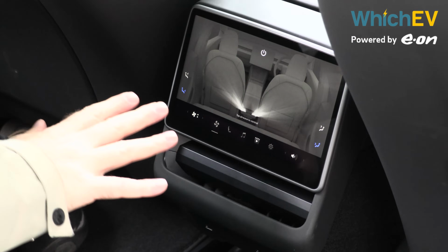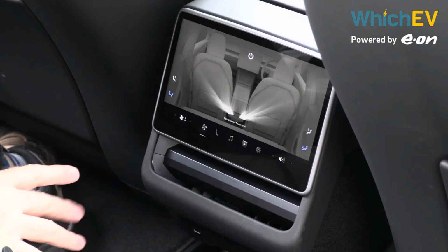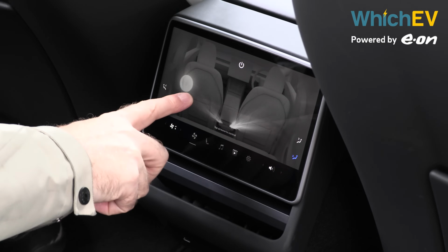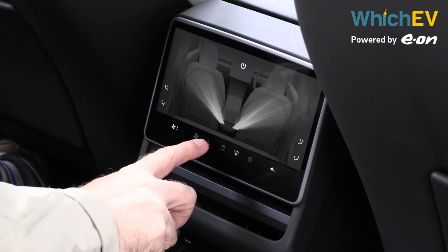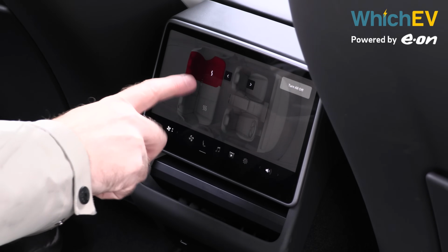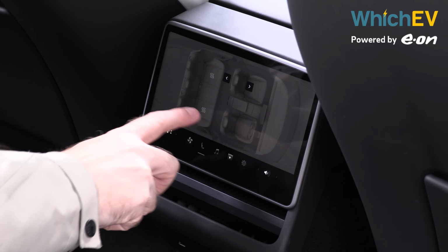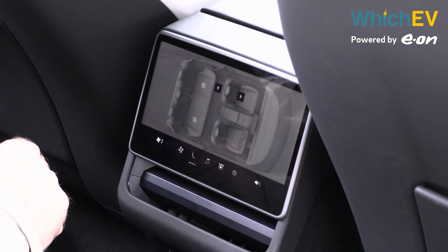The big change is you now have this 8-inch LCD panel in the back for rear passengers to use. So you've got the air conditioning, you can use the typical Tesla system to redirect the air for the 2 different people. You can also turn on, finally, and at long last, the 2 outer rear heated seats.